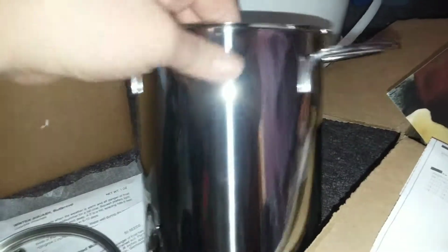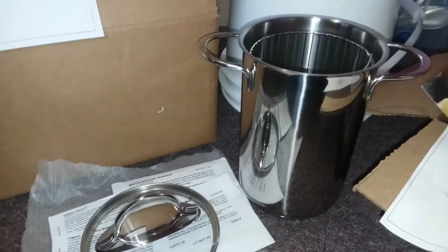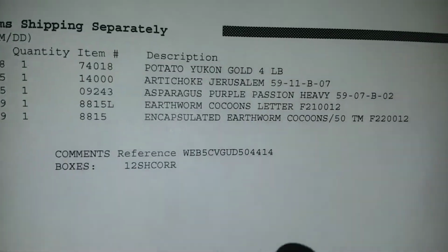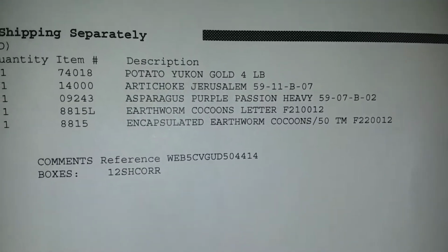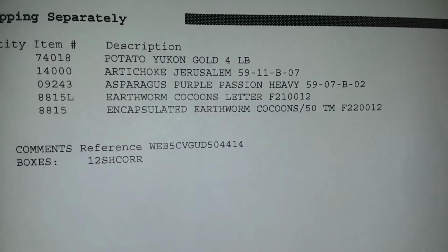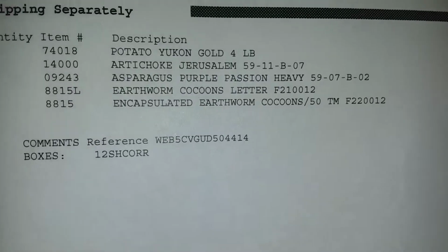The only thing so far, I was really impressed with quality. And the only thing I don't like about it so far, and I did know that it's made in China, but I couldn't find an asparagus cooker for even $40 that was made in the USA. So the other things that we ordered from them that haven't come in yet, well, those potatoes did. We are getting some Jerusalem artichokes and purple asparagus. I ordered some earthworm cocoons, which haven't arrived yet, and it looks like they're sending me a letter. I don't know. I'll have to see what that's all about.